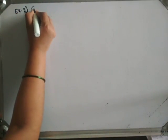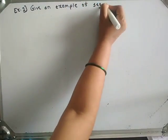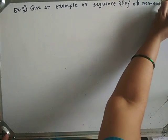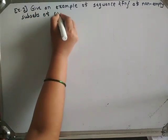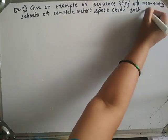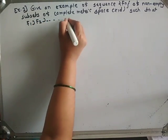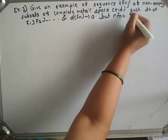Let us see examples. Example 1. Give an example of a sequence Fn of non-empty subsets of a complete metric space X,d such that F1 contains F2 contains and so on, and diameter of Fn tends to 0 but intersection Fn is equal to phi.